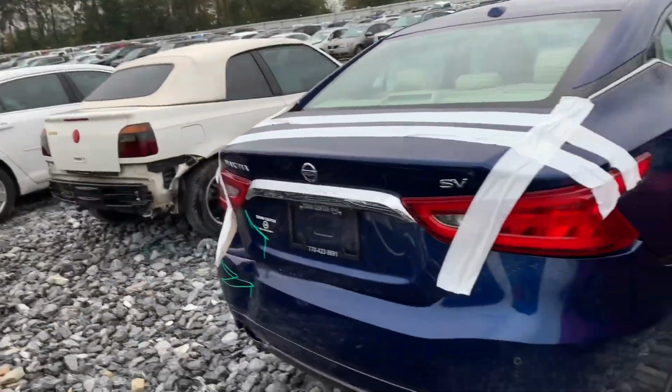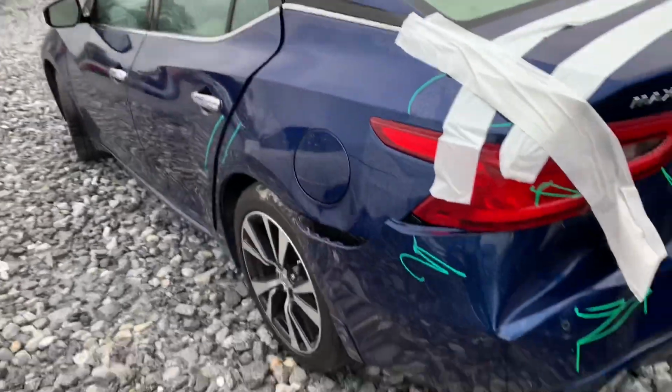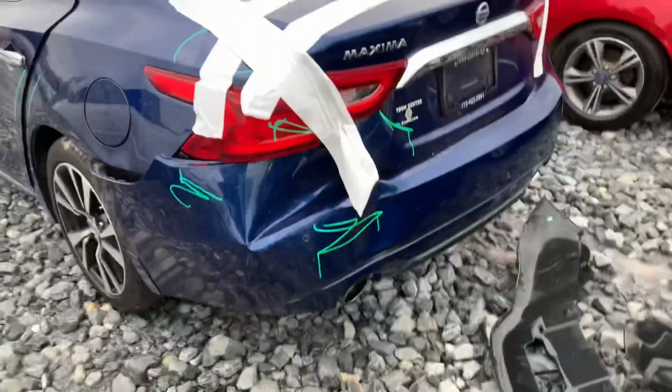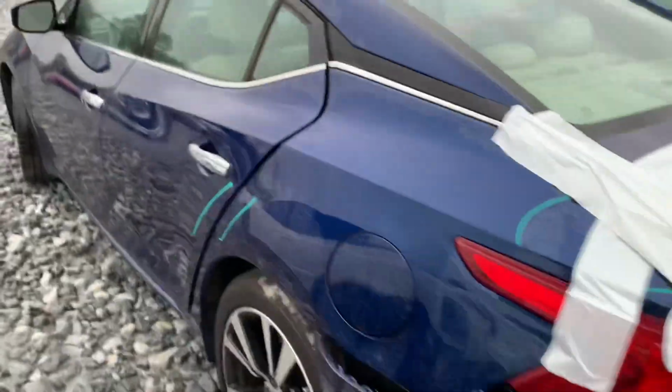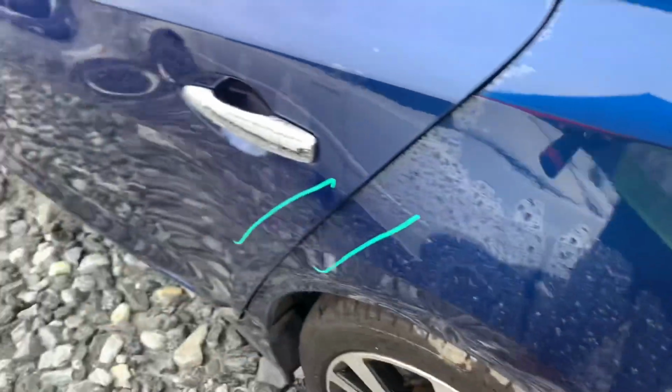We got, I think this is a 16 Maxima, I believe. They only got $6,000 on it right now. Just see what it looks like. Damn, I'm tripping. I just tripped over the damn thing. This door is open. Let's see if this door closes. Yeah, nah, man. That's gonna be a little bit too much. I need the door to at least close.